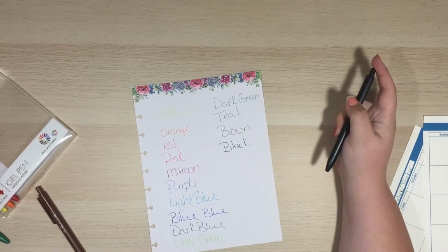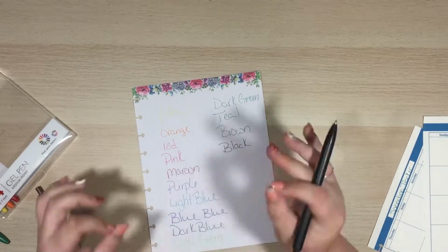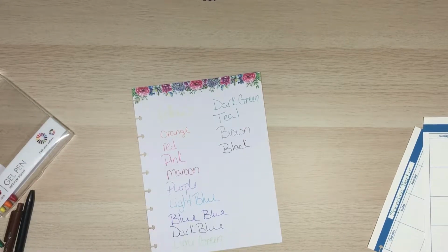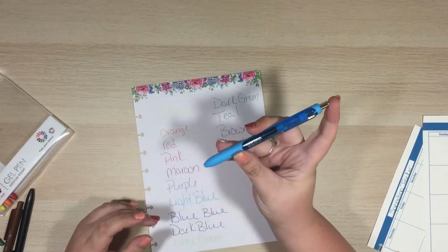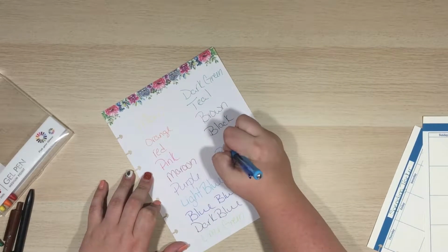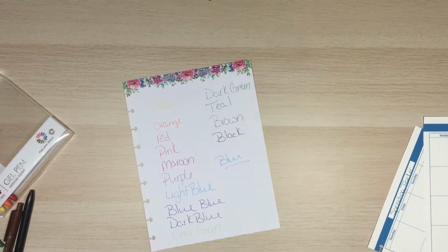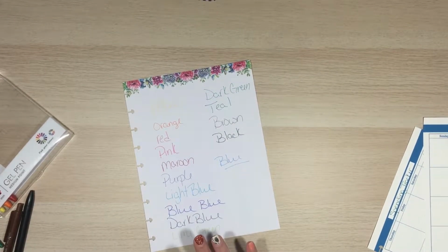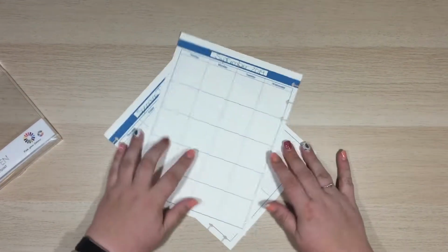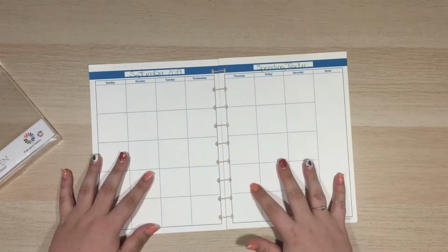Black. So one of the biggest issues I definitely have with these pens is that they're scratchy. Let me grab one of my Papermate Inkjoy gels. It's not nearly as scratchy and just glides a little bit better. But yeah, I think these pens are definitely going to go in my work bag. So now I've just changed my whole plan. The pens just made me change my whole plan.